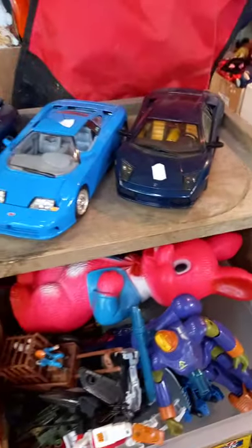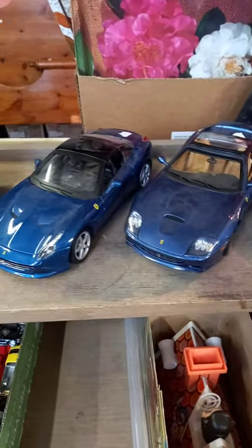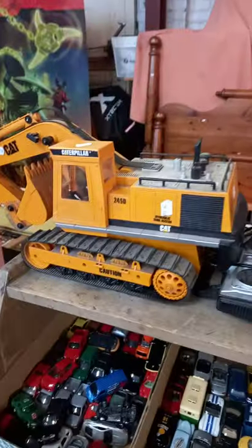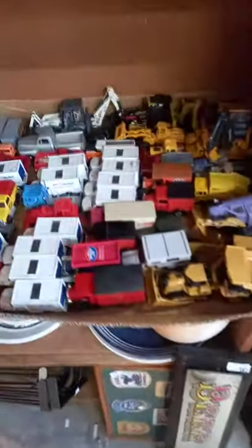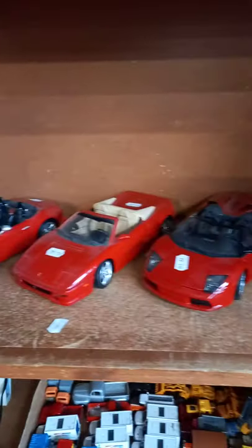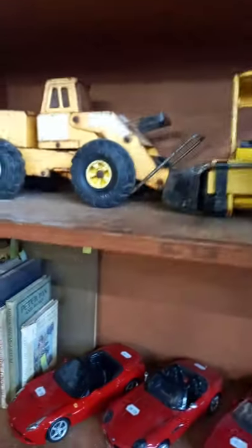There you go, you got some 1:18 scale diecast. We've got a lot of them in the sale. These are all cool Euro sports cars. Little two boxes of diecast. Caterpillar excavating sort of excavator. Yeah. All right, what else? More toy diecasts. More 1:18 scale Bburago. Another sort of Matchbox. Another brand, Ferraris. Nice little lot of books. Tonkas. Little forklift is cool.